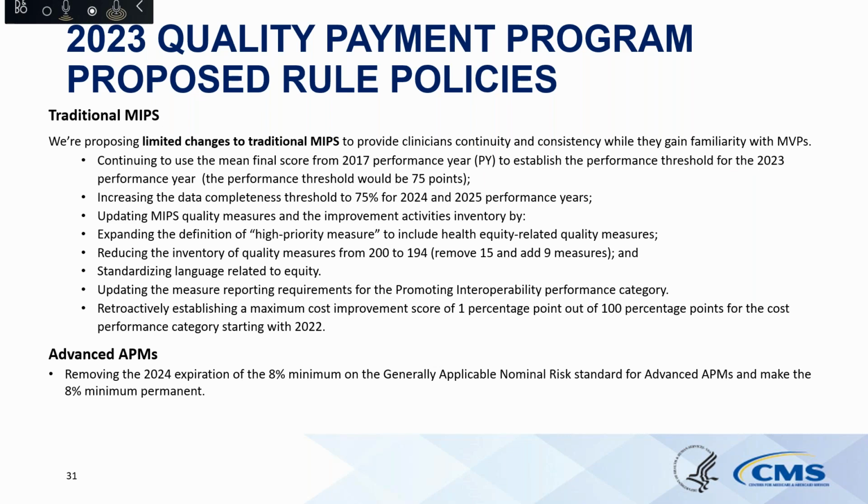And then very briefly, same with advanced APMs, we're trying to limit changes to the program, but we are removing the 2024 expiration of the 8% minimum on the generally applicable nominal risk standard for advanced APMs, making the 8% minimum permanent. Again, I encourage folks to check out our resources for more details on all of those things. Next slide, please.